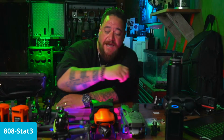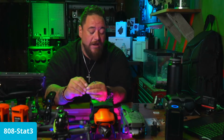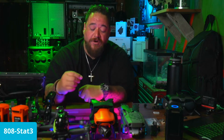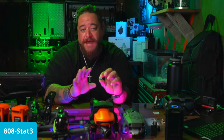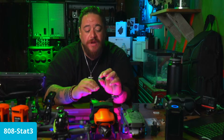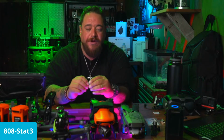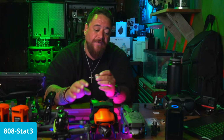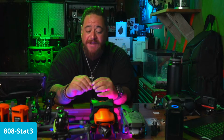Now, card-wise, I have 4 of these cards. You probably can't see it, but my SD cards are the Samsung EVO Select. Those are the ones I've settled on. I see a lot of times people asking which type of memory card is great. For me, Samsung EVO Select is one of the best cards for my EVO 2 Pro and for my MAVIC 2 Pro. I have like 4 of these cards. They're cheap. They're like 20 bucks.